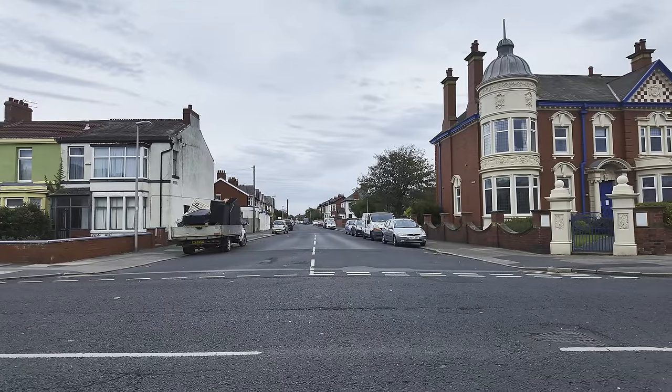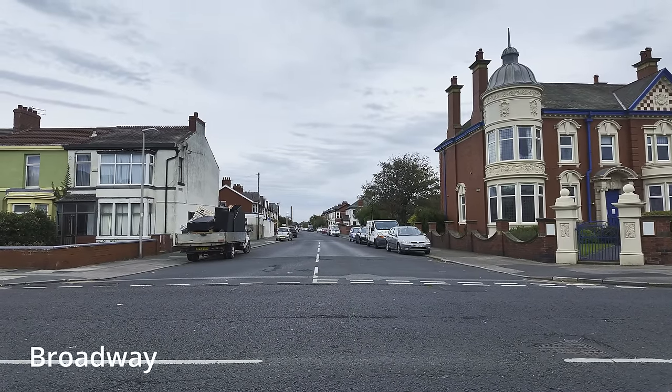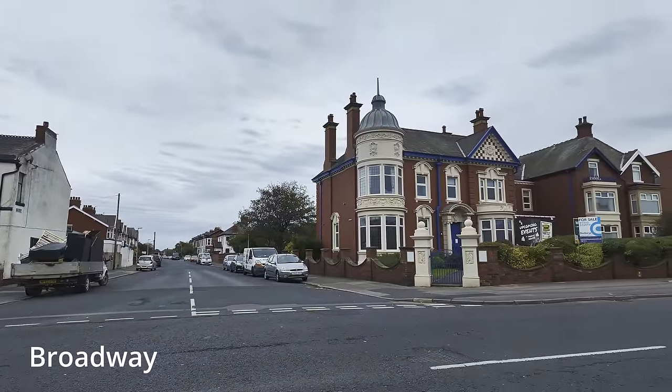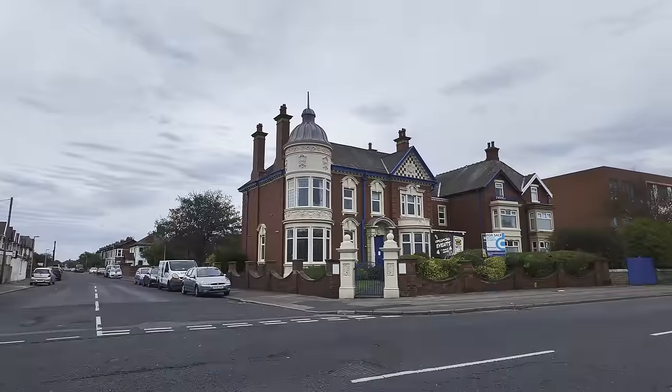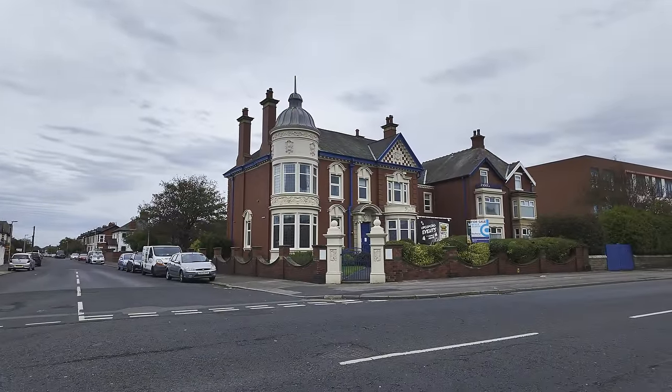Okay, now that road straight ahead is called Broadway, and some more swanky properties down there. But check out this house on the corner. Look at that property there. That is actually called Manus House. It's like a racetrack down here, isn't it?